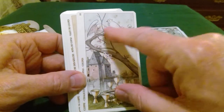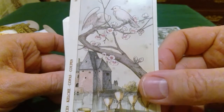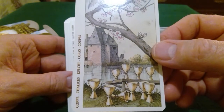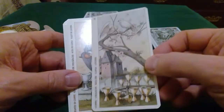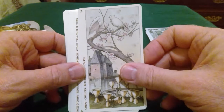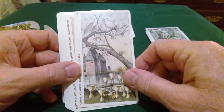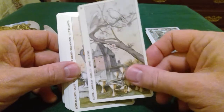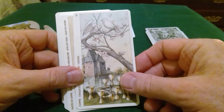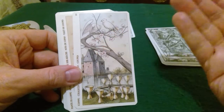This is cute because it's the two white doves in the cherry blossom tree, and that's very pretty. You must say that the artist draws in a way that I like. You see the couple down here too. So the 10 is about being satisfied, getting to where you want to go, being emotionally satisfied, happiness, all those things. Contentment, being in a contented phase in your life. But there's a finality, though, with this card, that there's only so much you can attain, and then it's another path.